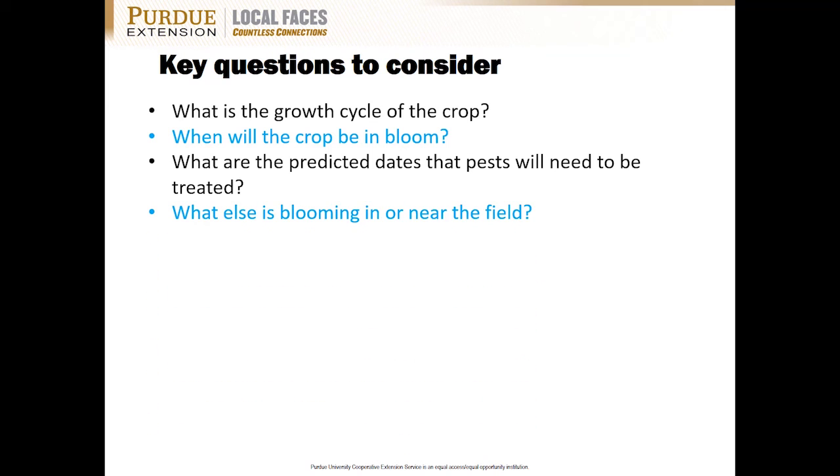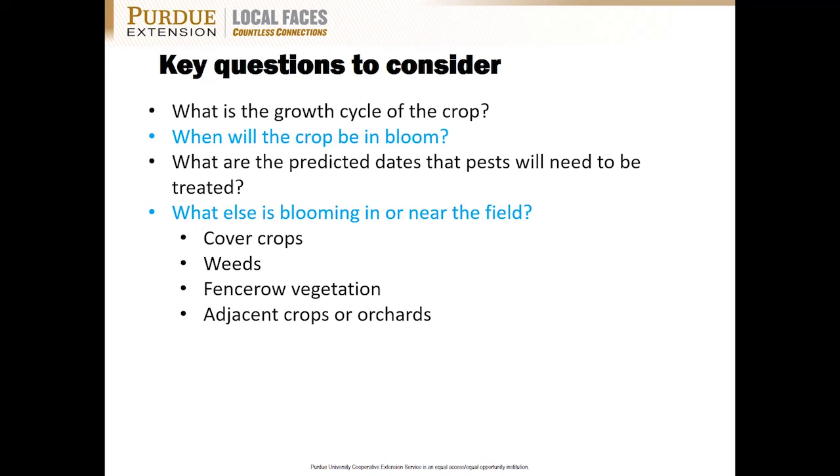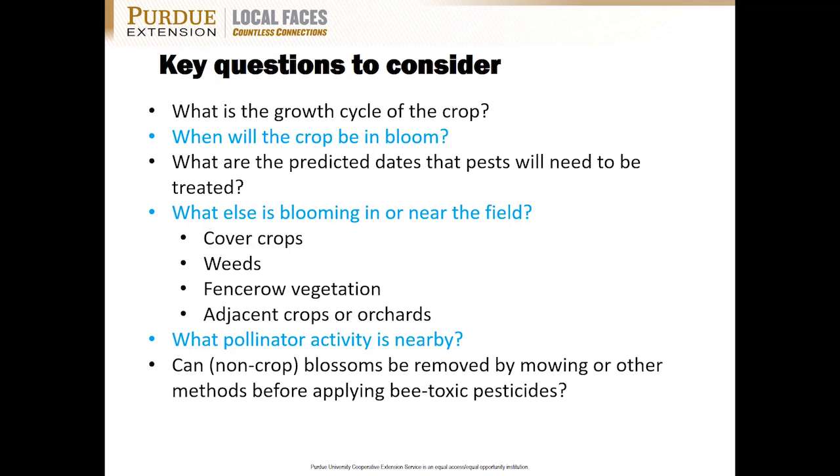Where else is blooming near the field? Is there wildflowers or something right next to it? Cover crops is another thing you have to be careful with. Weeds as well, and stuff in the fence row, and also adjacent crops and orchards. So being aware of what your neighbor's growing as well, and what pollinator activity is nearby. And like I said earlier, can you go ahead and mow something and remove those blooms before your application to reduce that risk?